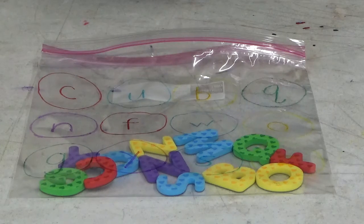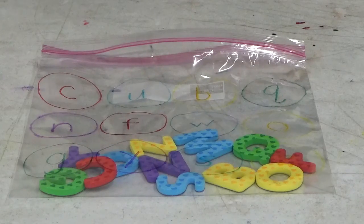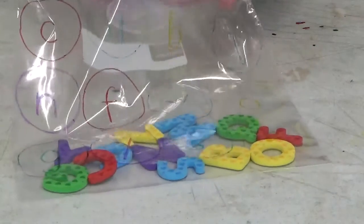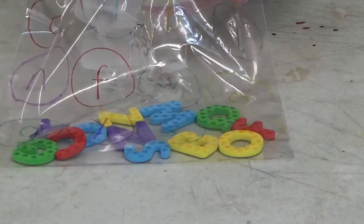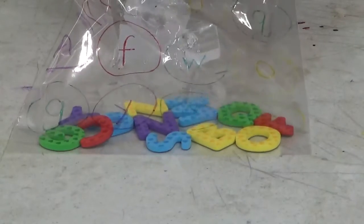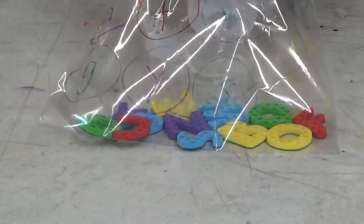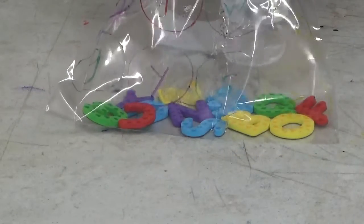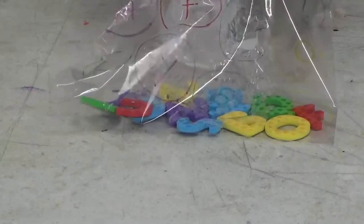Alright, and once you're done with that, you're going to take your hair gel and pour hair gel into the bag. Now there is no exact amount of hair gel that's needed in the bag. Just put enough in so that you can move your letters with ease.